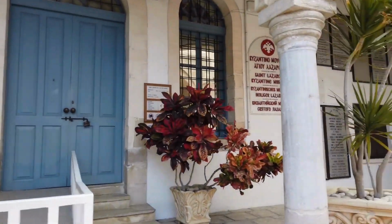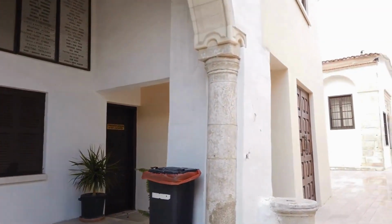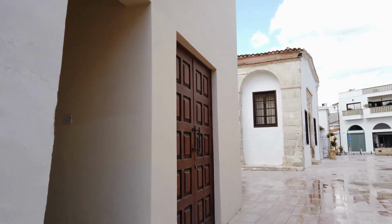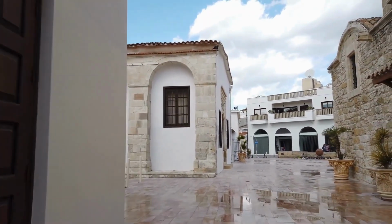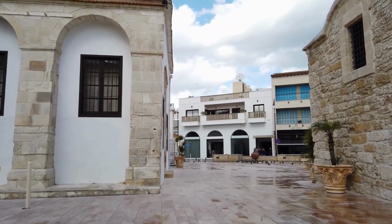Within the church, you will also find impressive paintings of the Virgin and Child, as well as St. George and the Dragon. Across the courtyard from the church, visitors can explore the Byzantine Museum, which houses a collection of religious icons and relics.